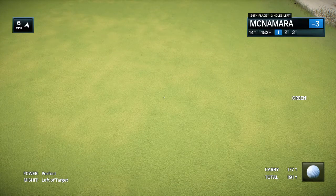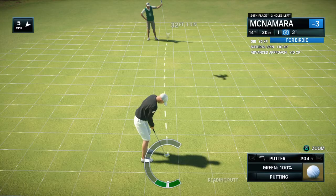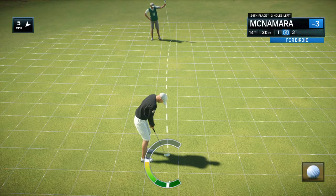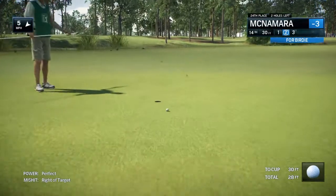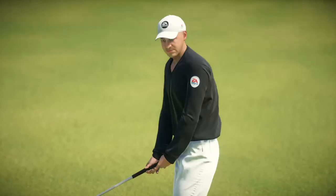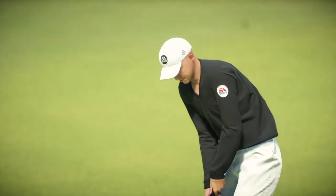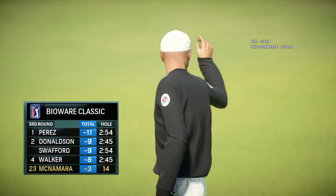Not terrible, but not his best. Yeah, outside chance, really, for birdie, but it was a rather poor approach shot. Just misses. That was not a very good read right there. Did the job right there.